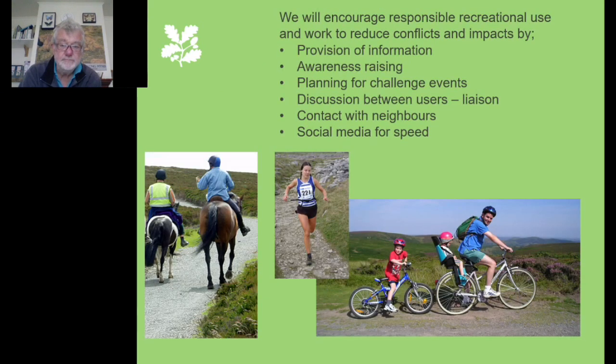remedial action. Lots of people want to run events on the Long Mynd, and we have a booking system which has an environmental impact assessment for each event. So we look at the timing of the event. Is it bird nesting season? Is the event going to go near wet areas? In which case we say no, please don't do that. We try to keep our neighbours informed as best as possible, and we spend quite a bit of time working with the event organisers to reduce the impact.